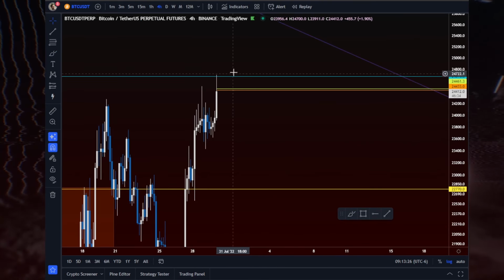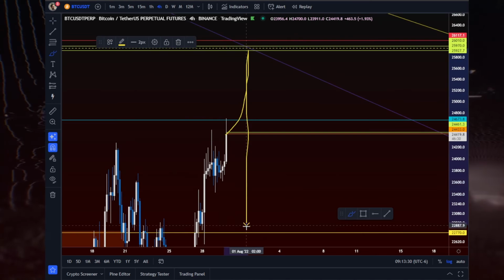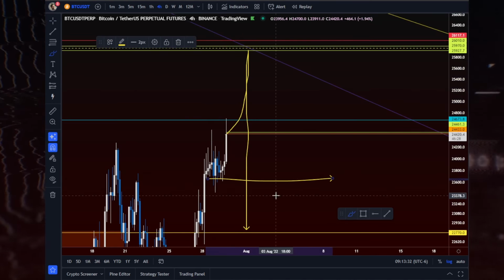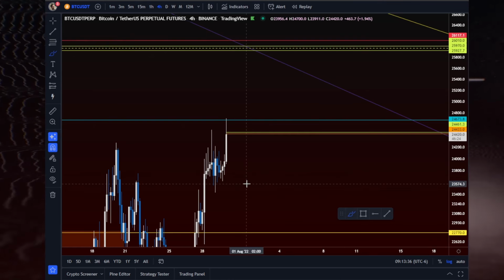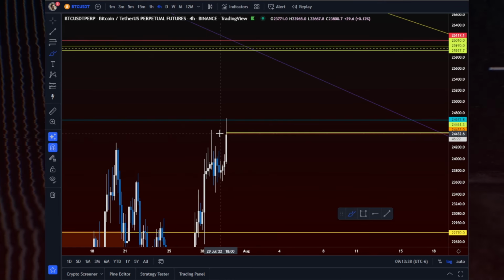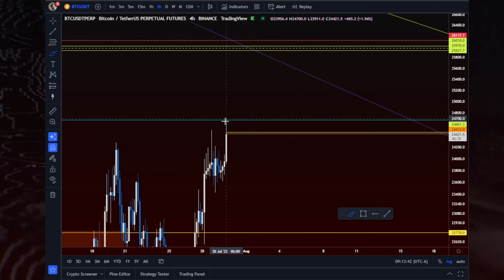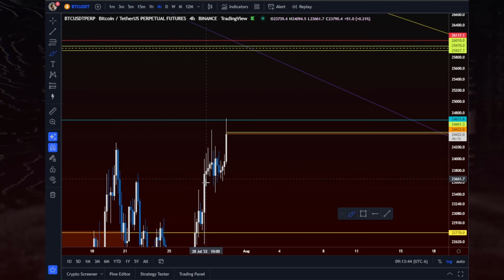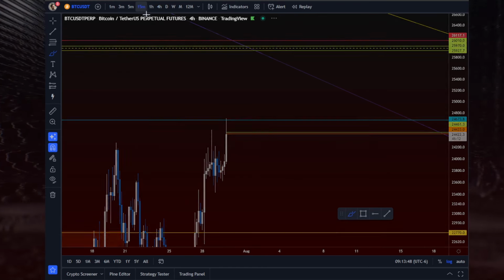So imagine now, even if you go up here, even if you were to go like this and then come below this, it's the setup. The setup is so beautiful right here. It's so perfect for distribution. That's the problem when you see something like this. For all the hodlers, you're on a time bomb. Doesn't mean you're going to break it, but you're definitely on it now. This is it.